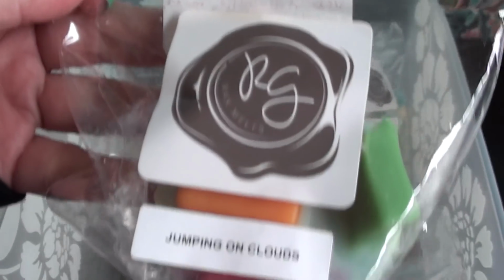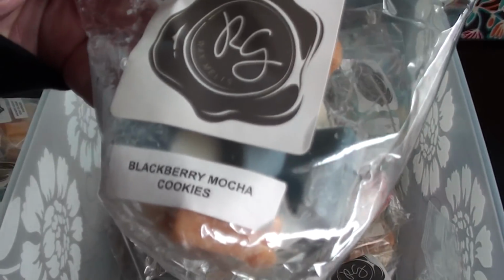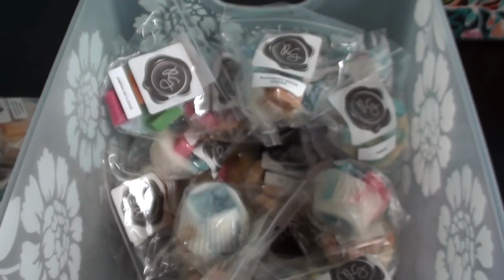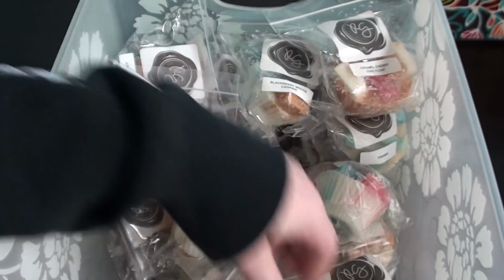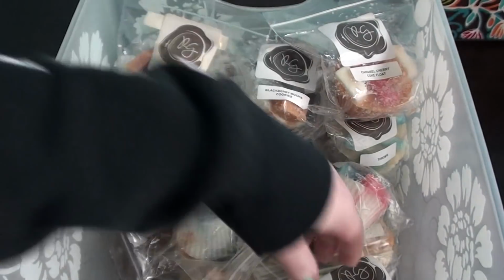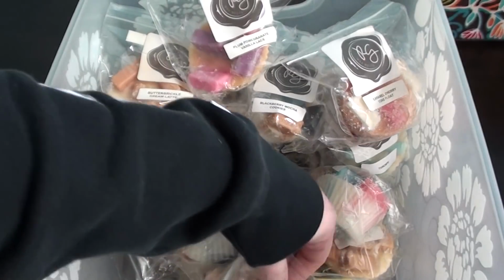Pomegranate vanilla lace. That's a really nice one. Jumping on clouds. Blackberry mocha cookies. Caramel cherry coke float. Jumping on clouds. Butterbrickle dream latte. Another plum pomegranate vanilla lace. I really like that one.